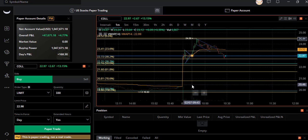All right, so I'm gonna call this one. I'm trying not to make our videos very long, so I'm gonna call this one done. We came, we saw, we conquered. 330 shares, short sell. Came out where we said we wanted to come out, so support resistance, VWAP, and we're done. 168.30.